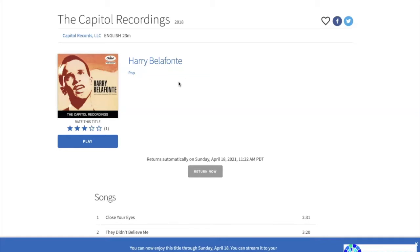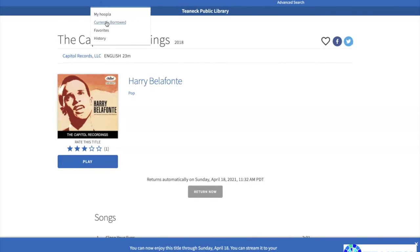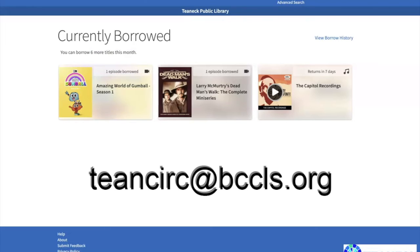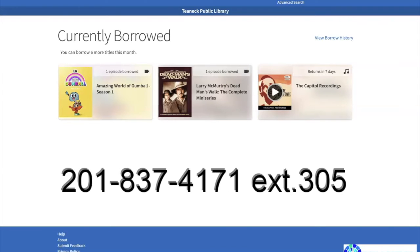To manage your borrowed items, click My Hoopla and Currently Borrowed. And there I can see my items. I can also look at my borrow history. And I have the 6 more titles available this month. If you have any questions, you can contact us at teancirc@bccls.org or call 201-837-4171, extension 305. I hope you found that video helpful.